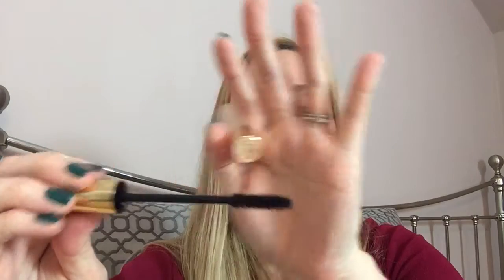So when I first got this, I just wasn't sure that it was going to give me the look that I want, but I actually really like this. It gives a lot of length and volume at the same time, but it separates every lash because it has those tiny little brush fibres. I only feel like I need one coat, whereas some mascaras I feel like I need 1 or 2 or 3 coats.